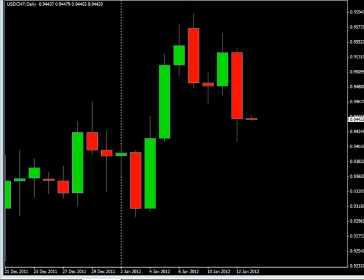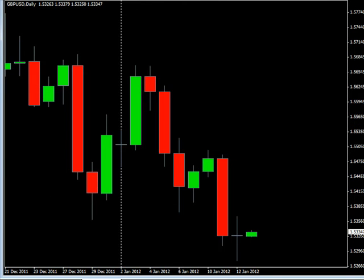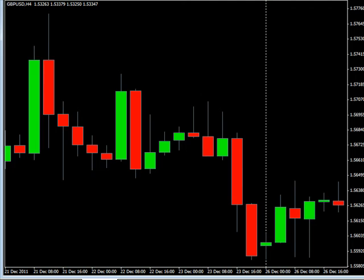Now, as far as news announcements go, we have a news announcement being released at 9:55 a.m. Eastern Time. The University of Michigan's confidence report for January. Consensus on that is that it has moved higher from 69.9 up to 71.5, which would be good news for the US dollar.